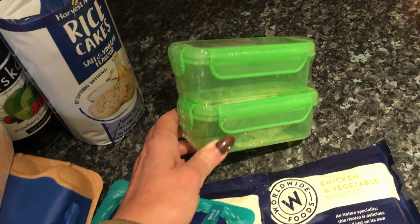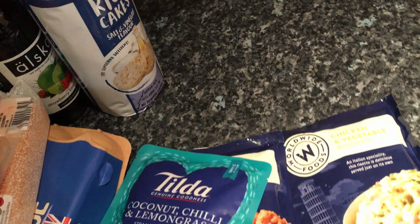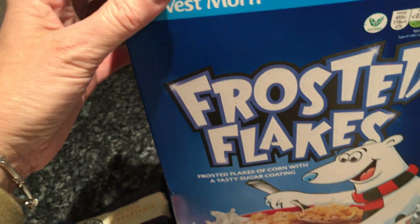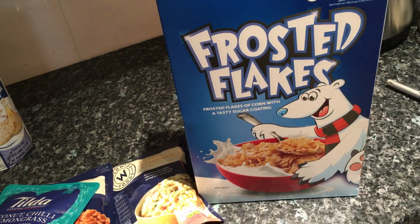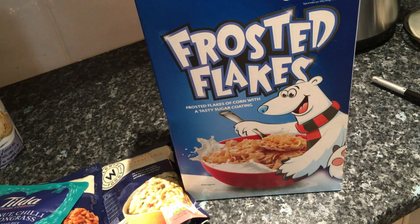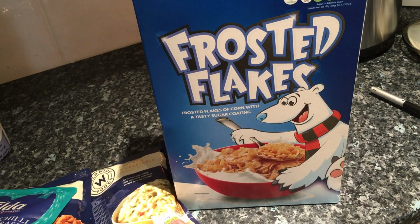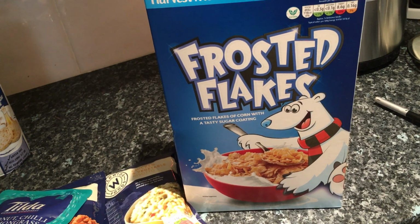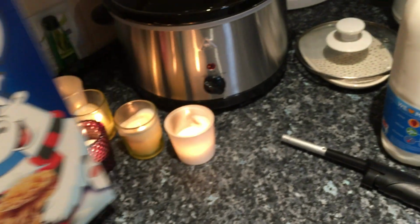So I'm obsessed with Tupperware. I've got a whole cupboard of Tupperware. But anyway. And I got the Harvest Morn Frosted Flakes, which actually aren't gluten-free. They are gluten-free, but they've got barley in it, which for people with really tender tummies like myself is probably not a good idea. But I'm really stuck for cereal, and that I really enjoy as well. So I'll grin and bear the pain, and I'm going to try those.